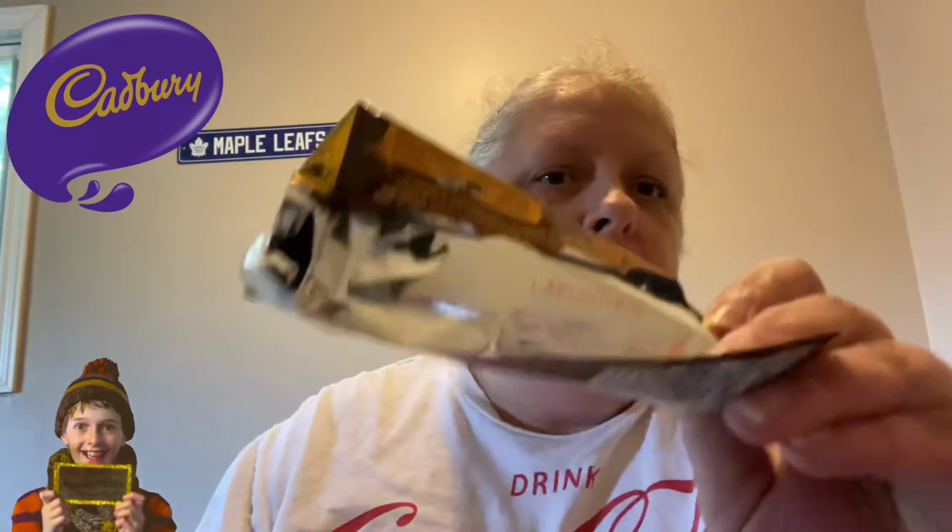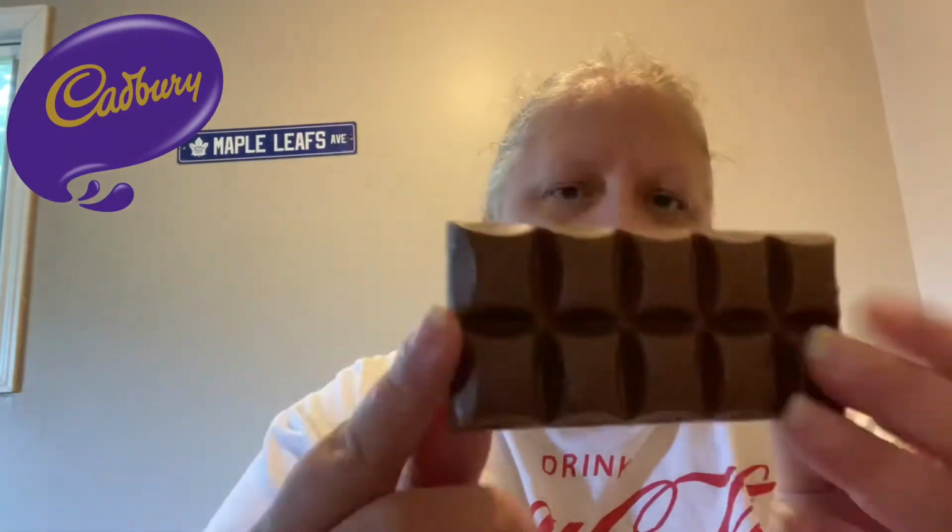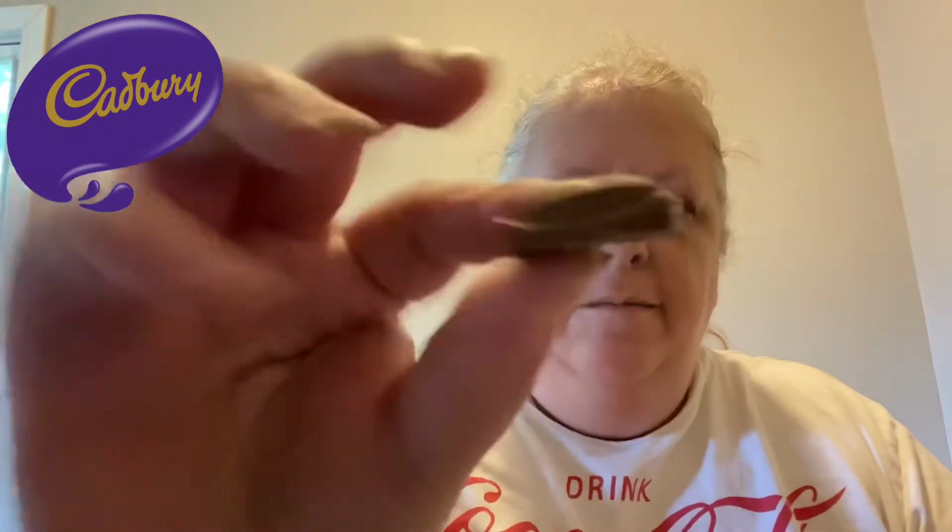Okay, guys, so what do you think? Is that my golden ticket? There is a pin number in there. You guys can see it. Anyway. So this is what it looks like. Obviously, I'm not going to eat the whole thing. I'm going to bite into one here.